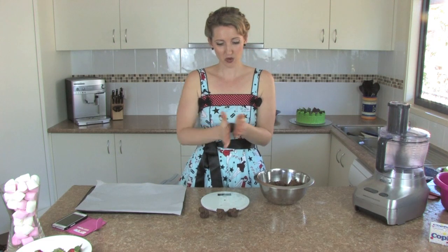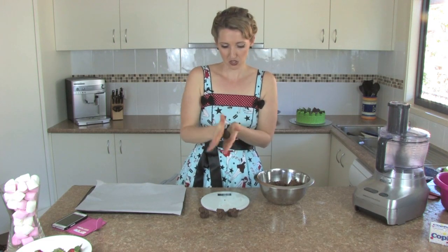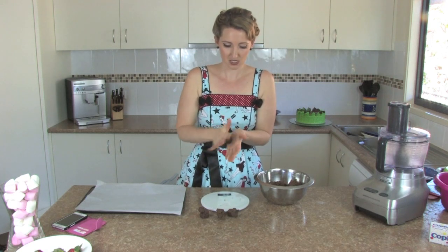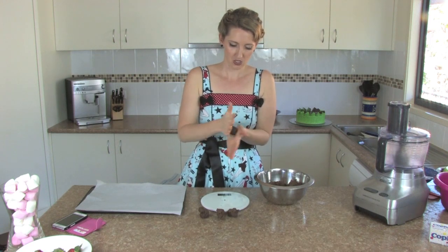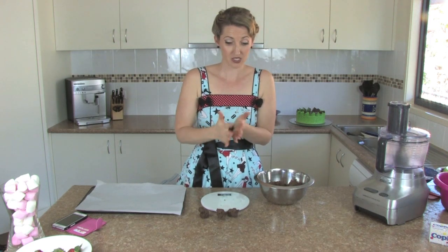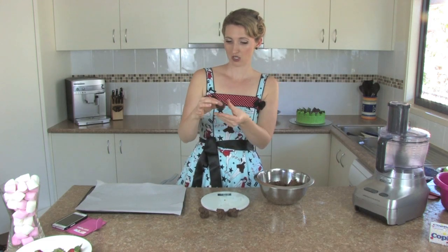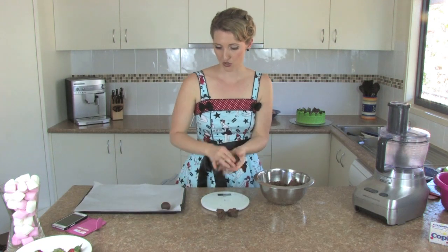Fantastic. So if you keep weighing them off, then you need to roll them. So it's the same as rolling cookies. You want to move it around in the palm of your hand so that you're getting it as round as possible. So you can spend 2 minutes on each ball if you want, but I don't want to. I just go for pretty close. You need to pop it onto a tray.